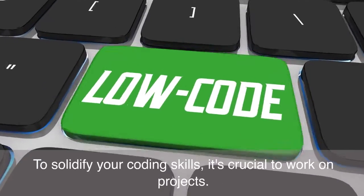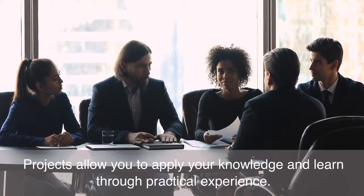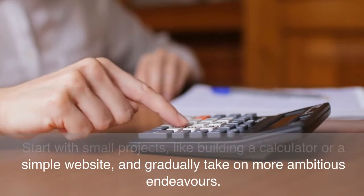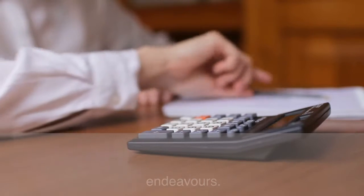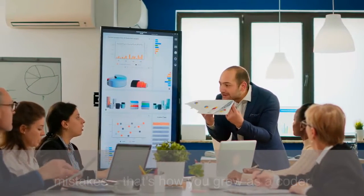To solidify your coding skills, it's crucial to work on projects. Projects allow you to apply your knowledge and learn through practical experience. Start with small projects, like building a calculator or a simple website, and gradually take on more ambitious endeavors. Don't be afraid to experiment and learn from your mistakes. That's how you grow as a coder.